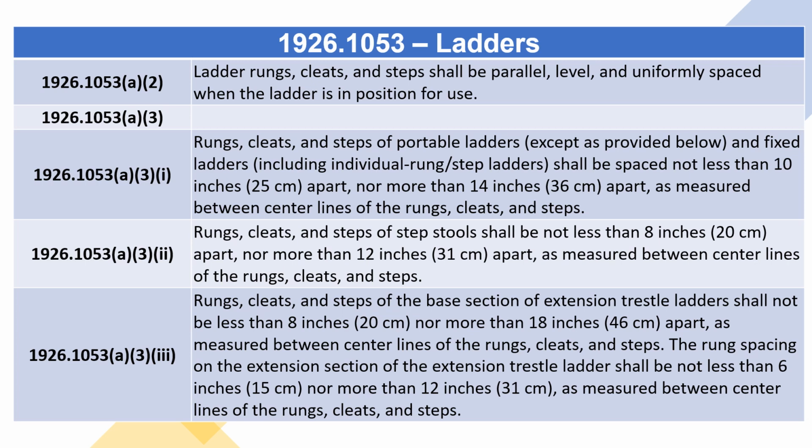Rungs, cleats, and steps of step stools shall be not less than 8 inches, 20 centimeters, apart, nor more than 12 inches, 31 centimeters, apart, as measured between center lines of the rungs, cleats, and steps. Rungs, cleats, and steps of the base section of extension trestle ladders shall not be less than 8 inches, 20 centimeters, nor more than 18 inches, 46 centimeters, apart, as measured between center lines of the rungs, cleats, and steps. The rung spacing on the extension section of the extension trestle ladder shall be not less than 6 inches, 15 centimeters, nor more than 12 inches, 31 centimeters, as measured between center lines of the rungs, cleats, and steps.